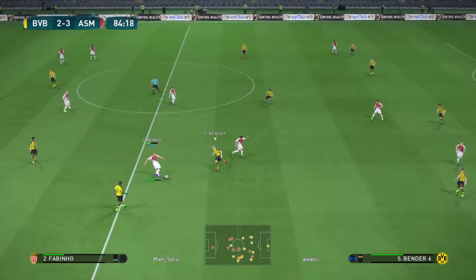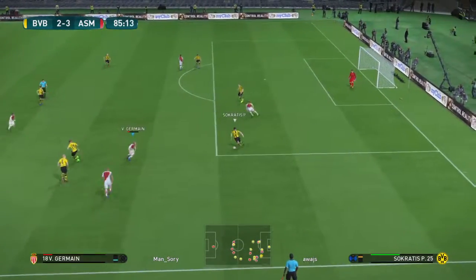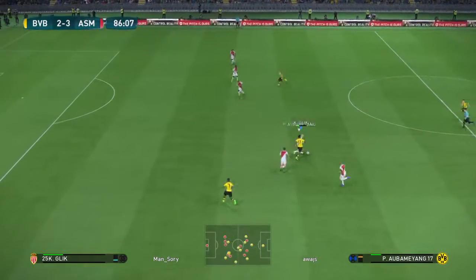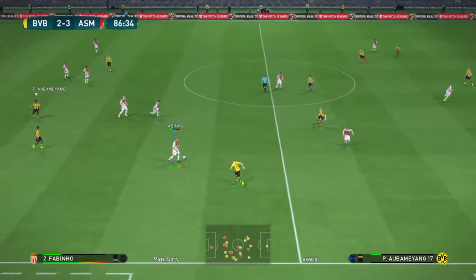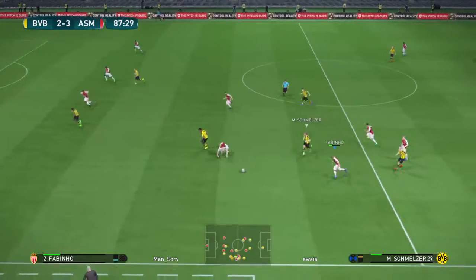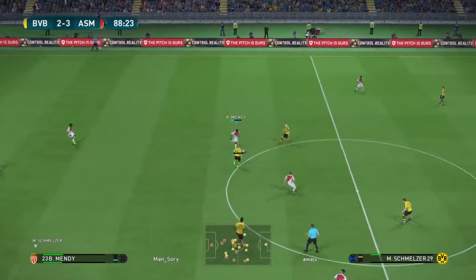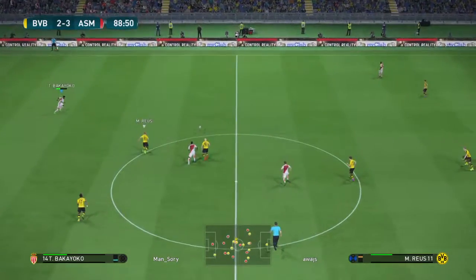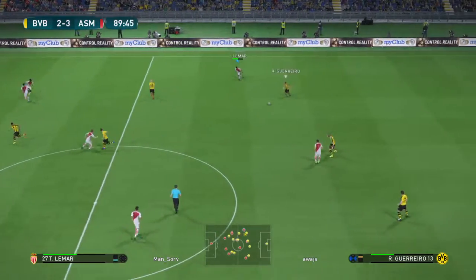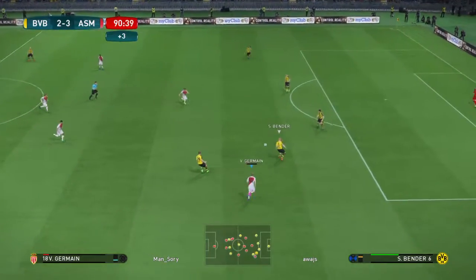Dira. Now it's Germain. Into the last 5 minutes. Monaco just have to run down the clock. And it's Germain. Dira. Moutinho, aimed long and direct, floats one over. Well played, he saw that coming.